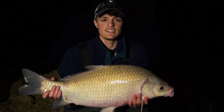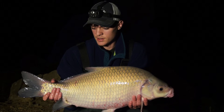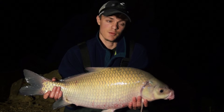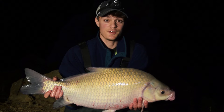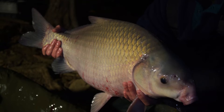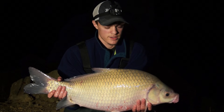Alright guys, just caught another 18 pound buff. Took all day to do it. Got him in. It's really cold out here. Me and Brandon were just sitting up in the tent with our beepers on our line. Tore off. Wasn't sure if he was on when I got down here. But man, I'm glad I had those beepers on. Get him released and see you on the next fish.